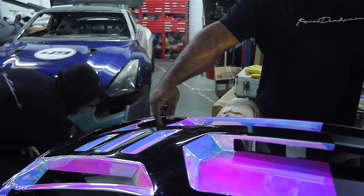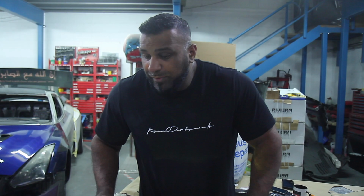And on that side, we're gonna do the same. We're gonna offset it with matte black in the recesses, the vents, light holes, whatever you wanna call them. And we're gonna do the same on the front bumper too.